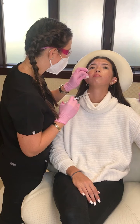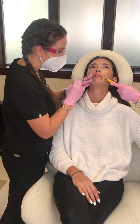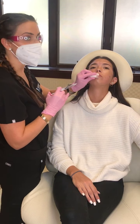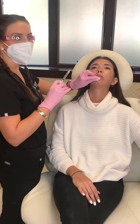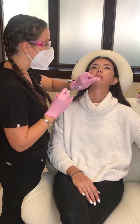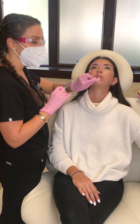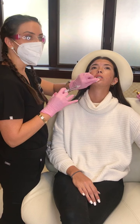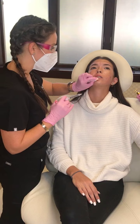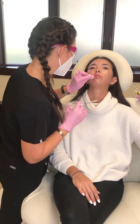How similar is a lip flip compared to filler look-wise? Very different. A lip flip is going to be very subtle and mostly seen when smiling. When you smile, your lip typically wants to tuck up and under and hide. So with a lip flip, the lip's going to stay open and out more. So when you smile, your lip will look a little more full. With lip filler, we are actually adding volume to the lips, so they will look a little fuller all the time.